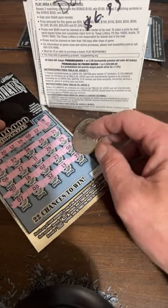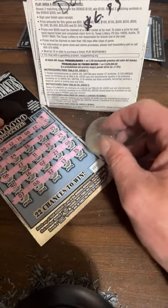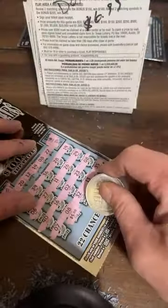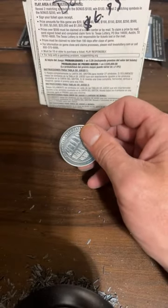We got a number 8, guys. We do have a number 8. Looking for a number 22. Do we have a 22 to go with it? Let's hope this is a big win. $5 winner. We'll take a $5 winner any day of the week. Get those out the way.